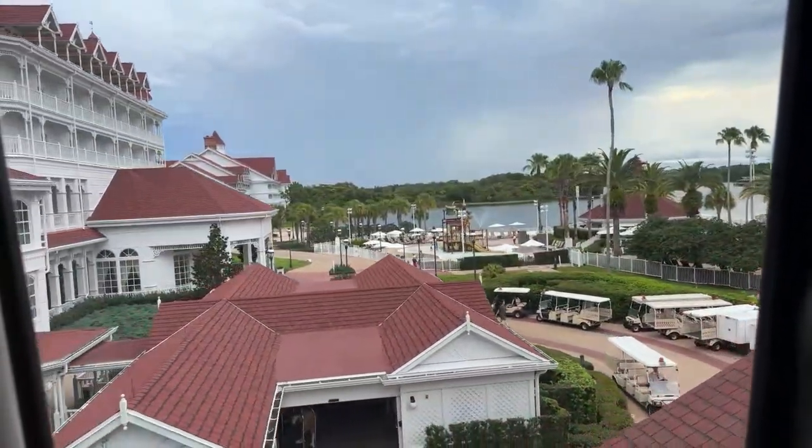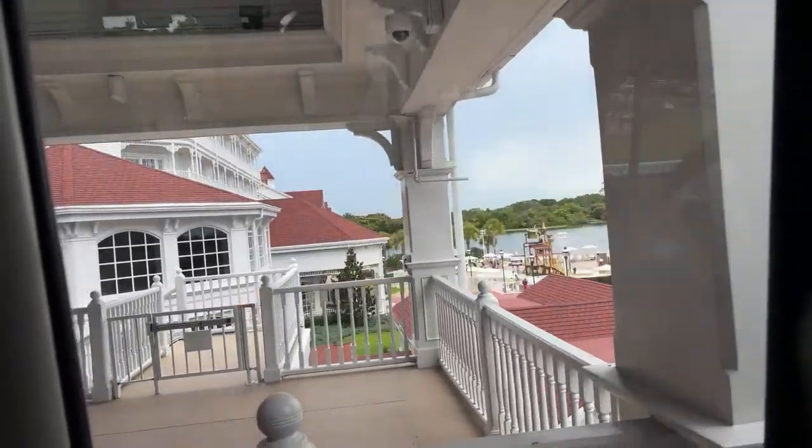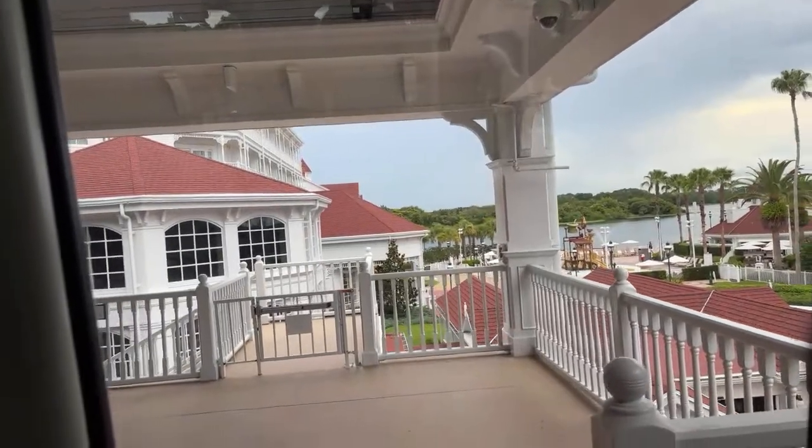Doors until the monorail stops completely. This is Disney's Grand Floridian Resort and Spa. Our next stop is the Magic Kingdom.